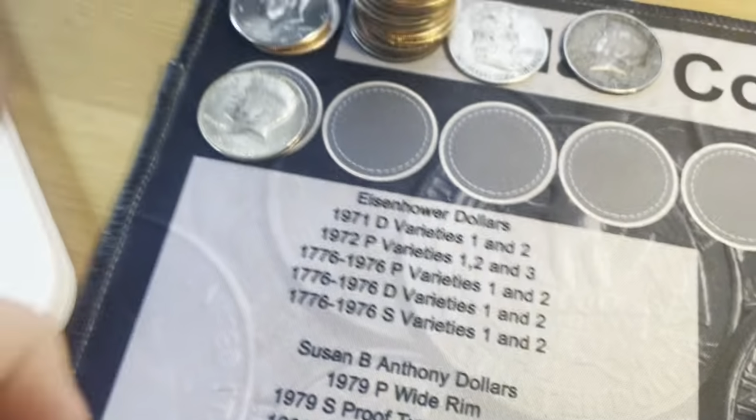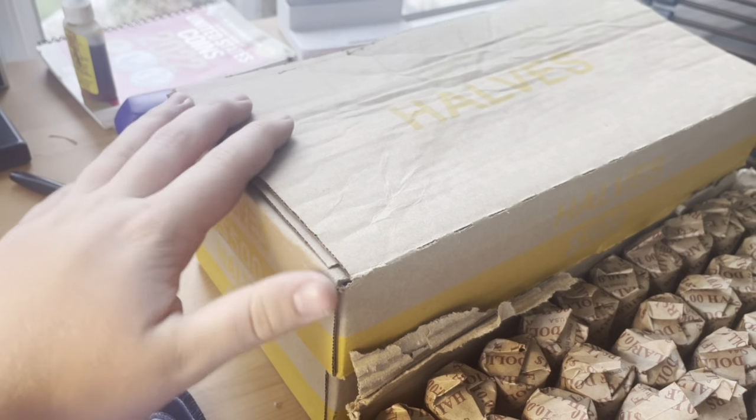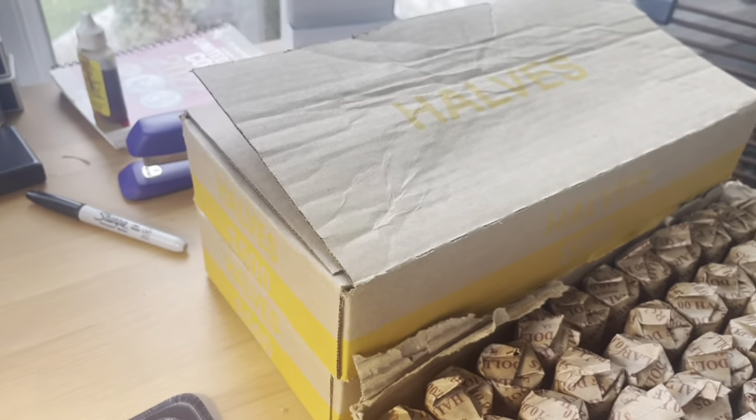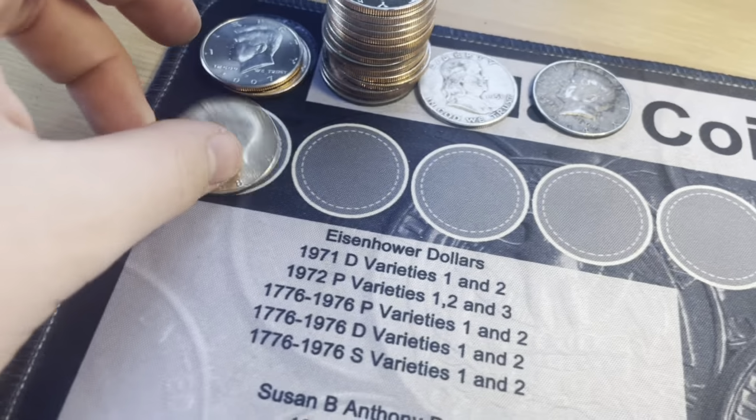1968, 40% silver. If I don't find anything else, I'm just going to go ahead and go to the next box. So the next find, if we find anything in this box, will be from this box. So to wrap up, if you don't find anything else, we just have that 40% silver.